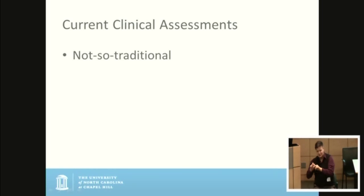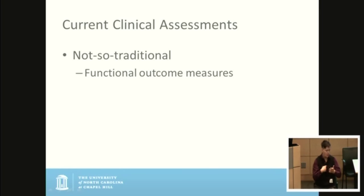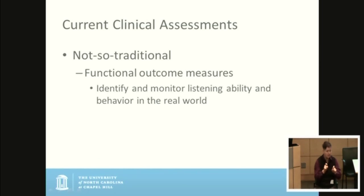I know that here at the Children's Hospital, they do include a lot of these, so that's awesome. But that's not the case everywhere across the nation, unfortunately. So we've got our functional outcome measures, which take the form of questionnaires, and they're really going to help us identify and monitor children's listening abilities and behaviors in the real world.